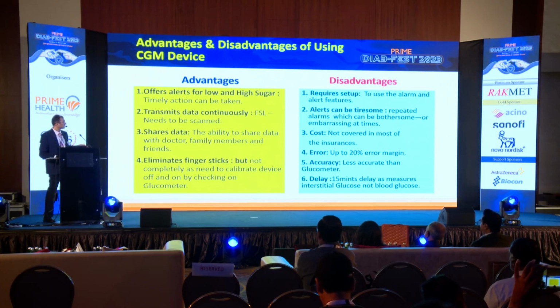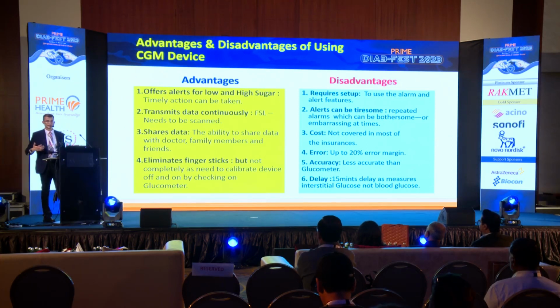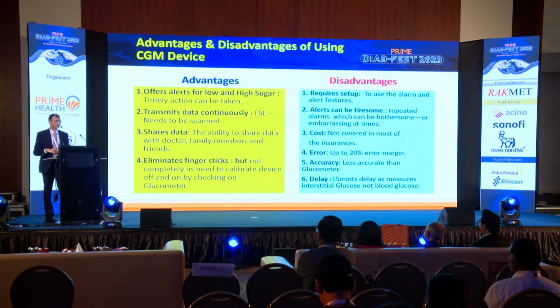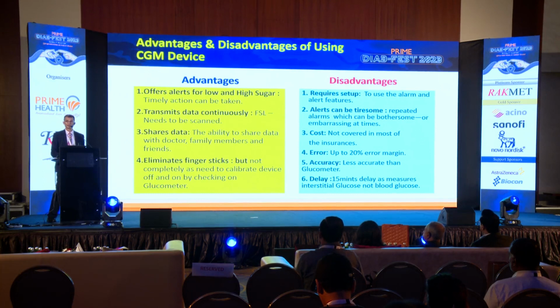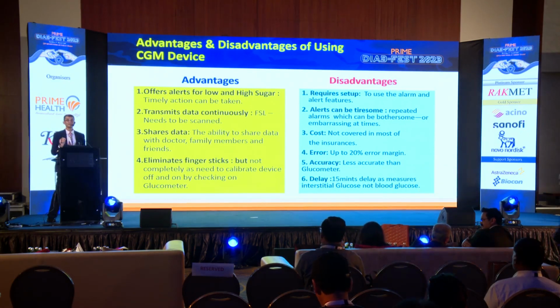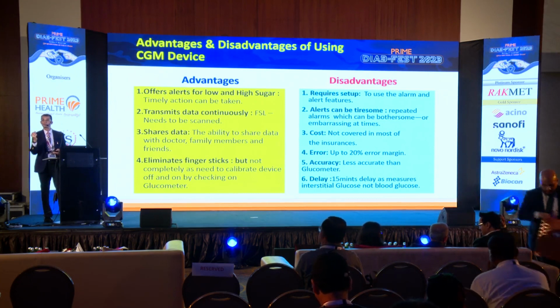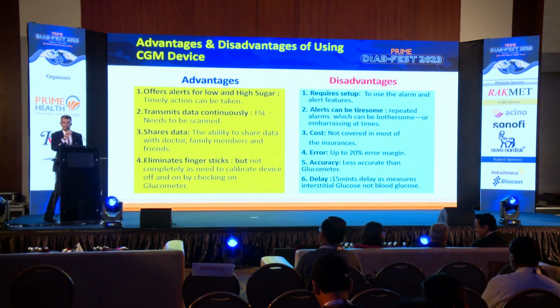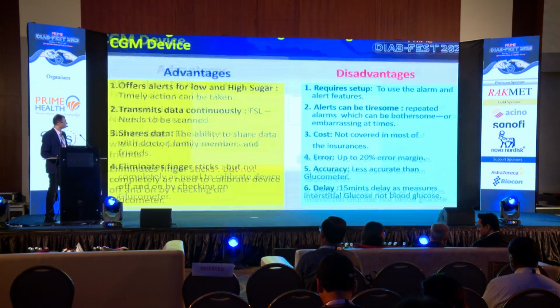Then disadvantages are also there. It requires setup. Some people who are not very savvy with gadgets may have difficulty. Sometimes alerts can be tiresome. You are sitting in a meeting and it is giving an alert that sugar is more than 200, 250, so you decide what you want to do with them. As it is not covered in most insurances, the cost is a factor for some people. Up to a 20% error margin. Accuracy is slightly less than a glucometer, but not much. And there is a 15-minute delay. As I told you, it's measuring the interstitial glucose, not exactly the blood glucose. So whatever level it is showing, there is a delay in comparison to the exact readings.